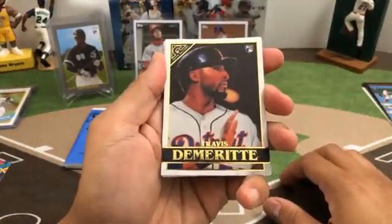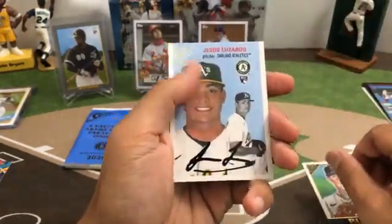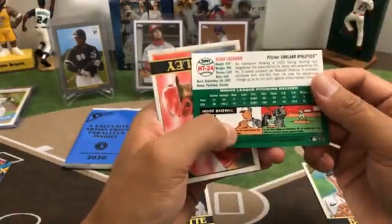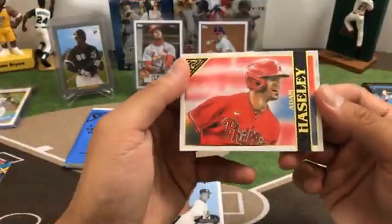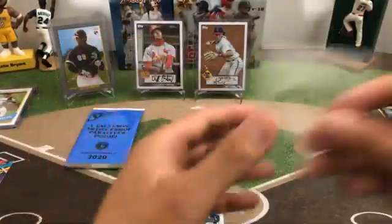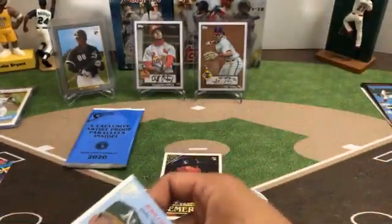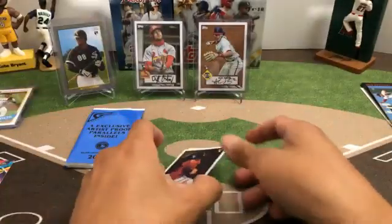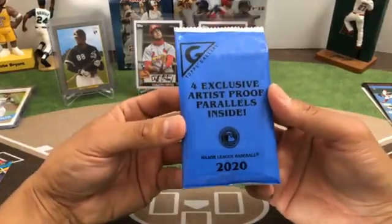Rookie Travis Demeritte, Tigers, Nick Burdi, Jesus Luzardo, got a Heritage insert here for the Athletics. And Adam Haseley. Jesus Luzardo is a rookie for the A's. All right, here's the artist proof parallel. 4 cards in here.